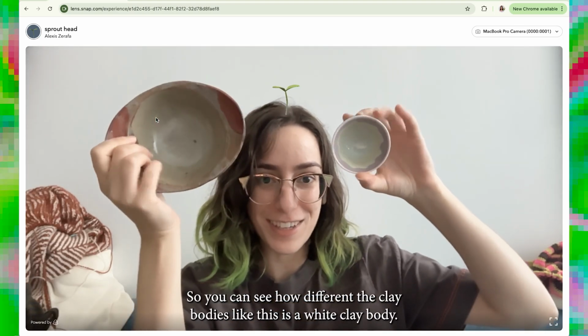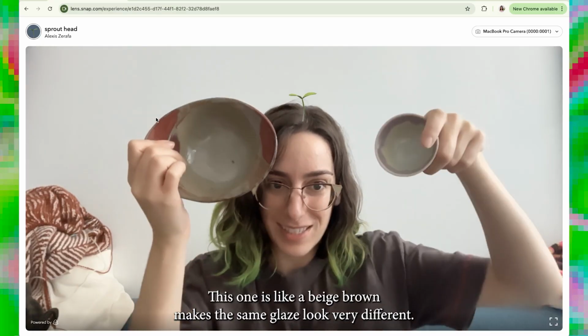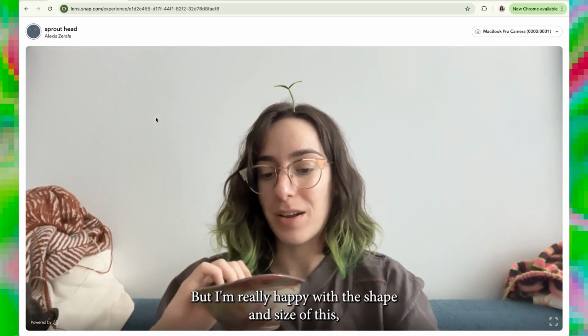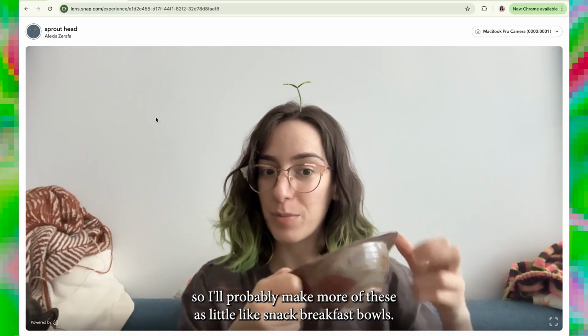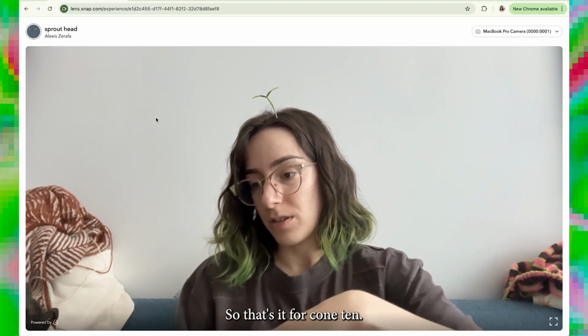So you can see how different the clay bodies are. This is a white clay body, this one is a beigey brown, which makes the same glaze look very different. But I'm really happy with the shape and size of this, so I'll probably make more of these as little snack breakfast bowls. So that's it for Cone 10.